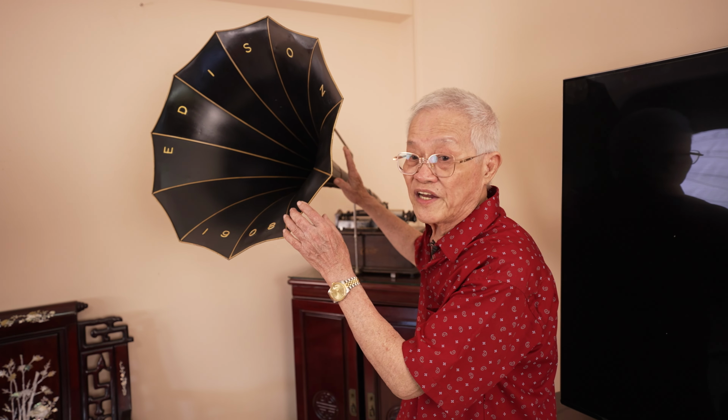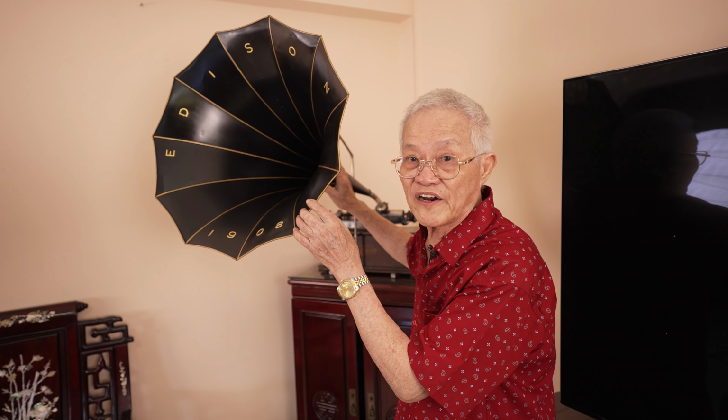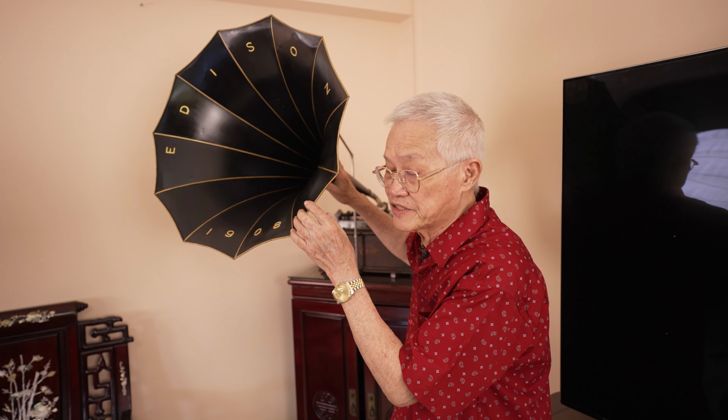Okay, here is another first generation phonograph made before 1918. It is an Edison cylinder player. It plays the 2 minutes record, 160 RPM.